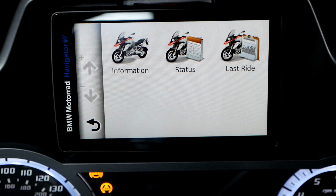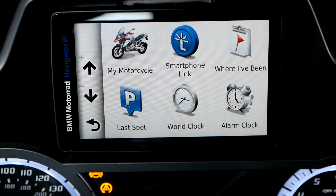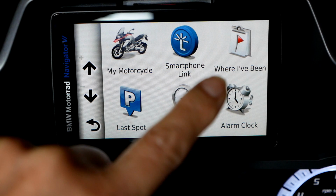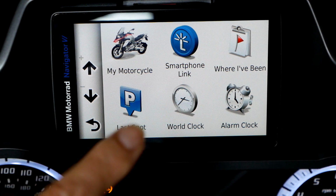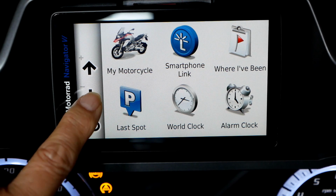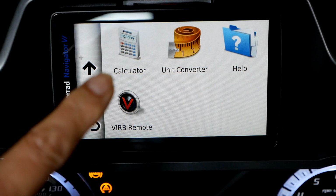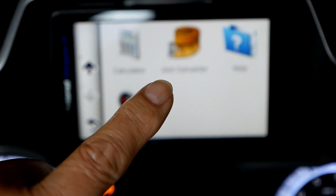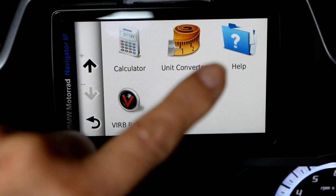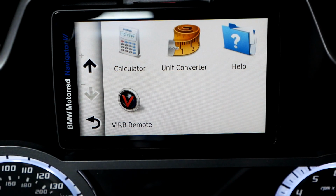You can also select motorcycle status or last ride information. Going back, you can tap on Smartphone Link, Where I've Been, Last Spot, World Clock, or alarm clock. The last page of the menu shows a calculator function, unit converter, for instance if you want to convert miles per hour to kilometers per hour or vice versa, a help menu, and VIRB remote if you're planning to use an action camera with the Navigator. On a scale of 0 to 10, I rate this option a 10.